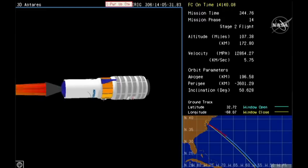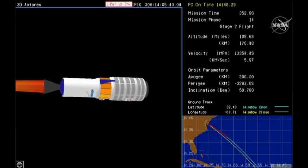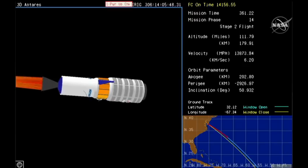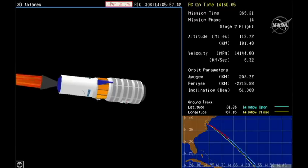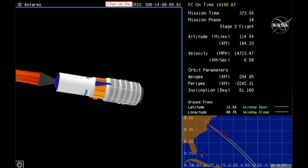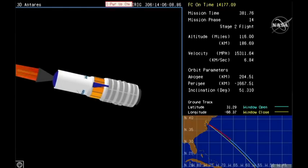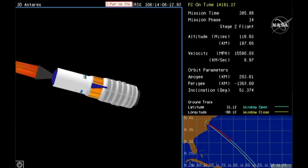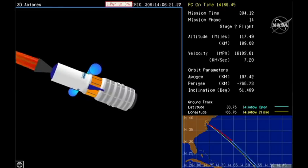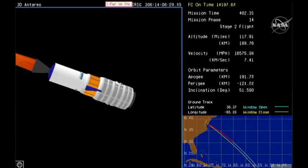We are nearing 1 minute to stage 2 burnout. TVC is nominal. Attitude nominal. Altitude 180 kilometers. Power subsystem nominal. Stage 2 burnout coming up in about 30 seconds. Cygnus velocity currently over 15,000 miles per hour. Attitude remains nominal. Altitude reaching 190 kilometers.